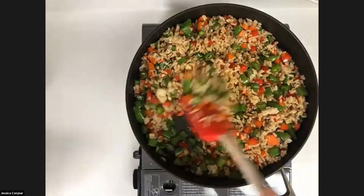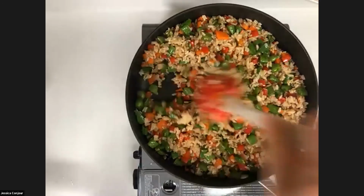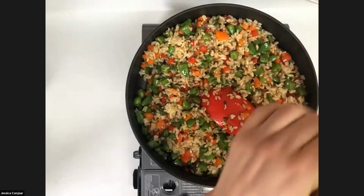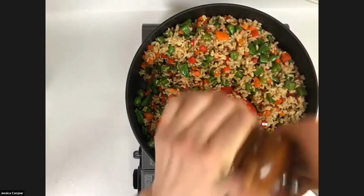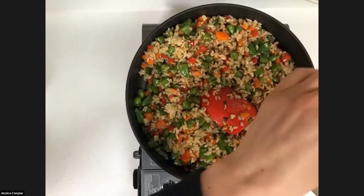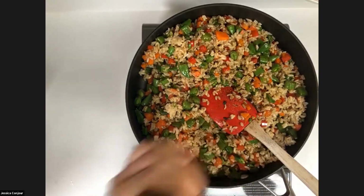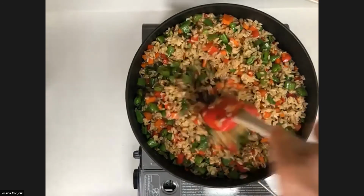If anybody has any other ideas of seasonings that they would add to this to add some flavor, you can share that. I think of ginger. Pepper. Now the pepper is just to taste. So it's really however peppery you like it. I know yesterday, Krista, you were mentioning ginger. I'm not sure what else other folks would add in terms of seasoning to kind of give it an extra little kick.